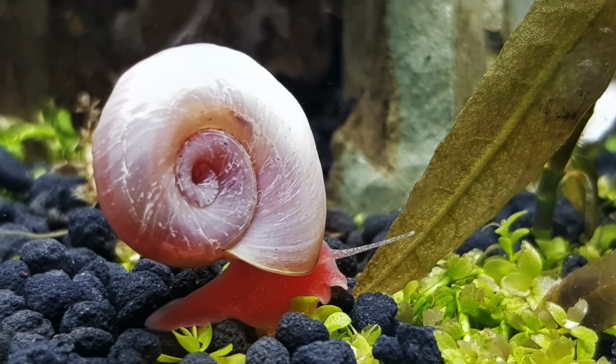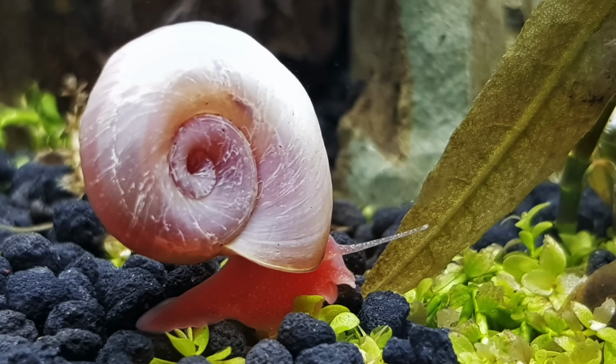They won't cause a huge load on a tank, and of course they won't bother your fish. As I said, there's a wide variety of snails, so when you find a really cool one, you should do a Google search just to make sure that they'll be compatible with your water parameters.